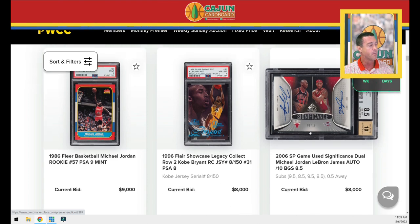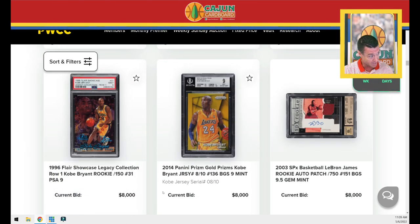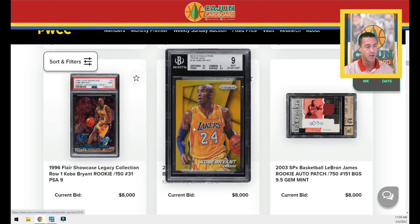A dual autograph numbered to 10, Jordan, LeBron. Another Flair Showcase Legacy Collection Kobe Bryant. Like I said, it's a confusing product. There's rows, there's Legacy Collection, there's horizontal, there's vertical. It's chaos in amongst Flair Showcase, I'm telling you guys. Then there's the 2014 Gold Kobe.